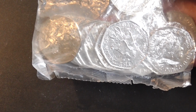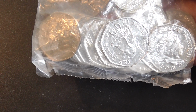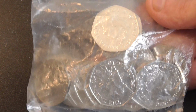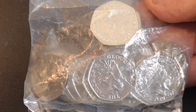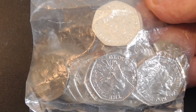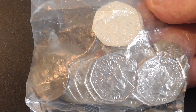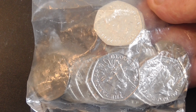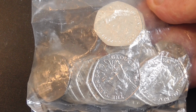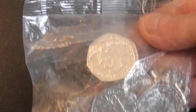I'm just looking at Paddington at the Palace. There was 5.9 million of those, but in the sealed bag as well, there's about 4 or 5 of the Tailor of Gloucester, and there's 3.9 million of those. Which is still reasonably low, so they might be worth a few pound each. But the Paddington's been nearly 6 million of those really, so they're not going to be worth a lot.